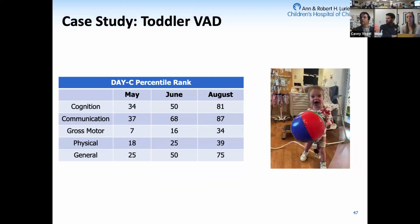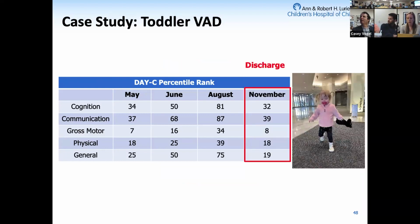And I do feel like overall, we tried to prevent this hospitalization from being a huge setback for her mobility and development. By the time August hit, she was actually average in every single category. So we'd finally gotten gross motor into that average category. I think then real life hits.